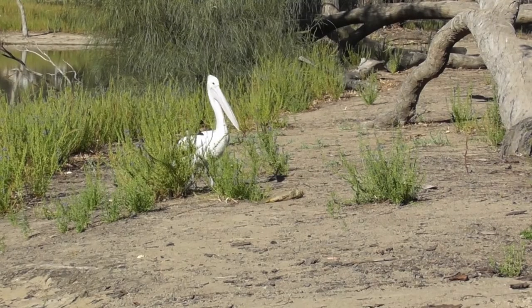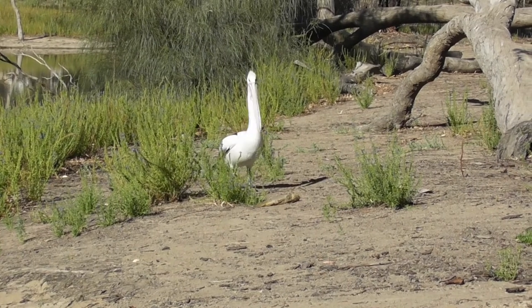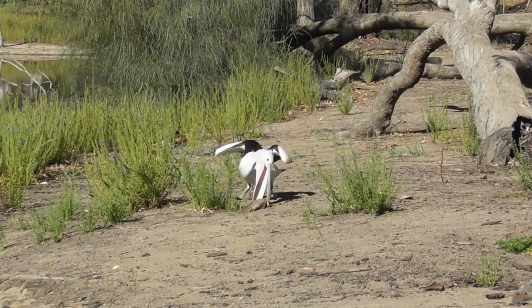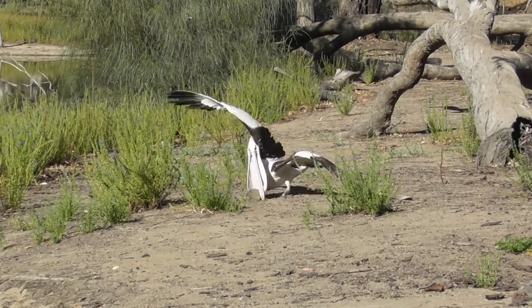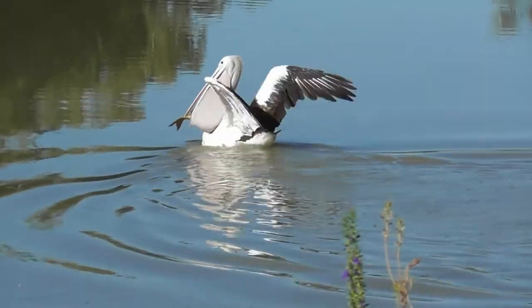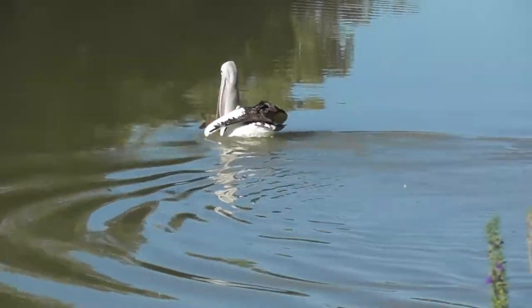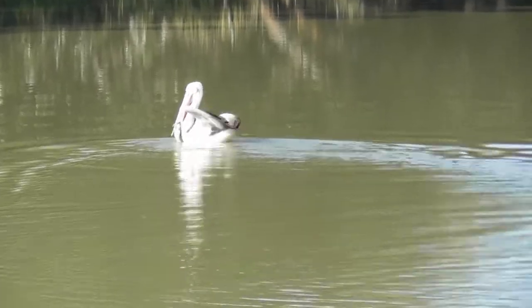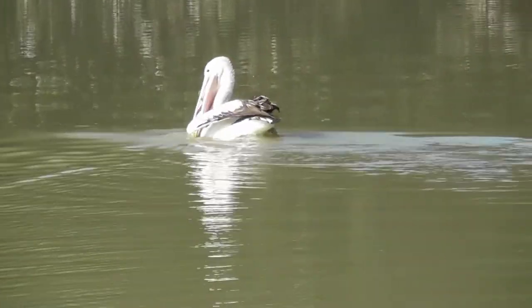It's handy when you have your own carp disposal unit on hand. He was very wary at first, but once he grabbed it, he struggled a bit with the size of the carp, but after several attempts, he finally got it down.